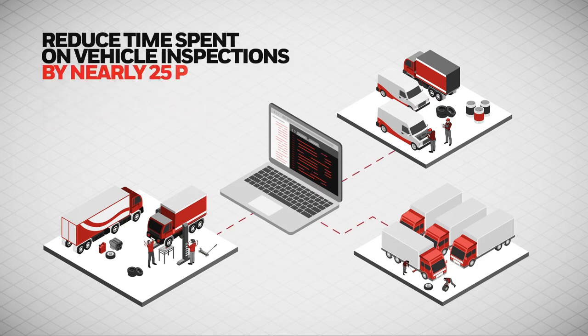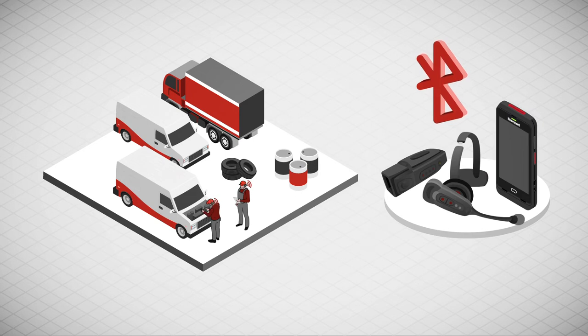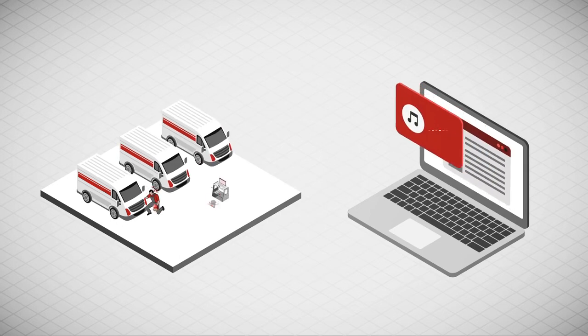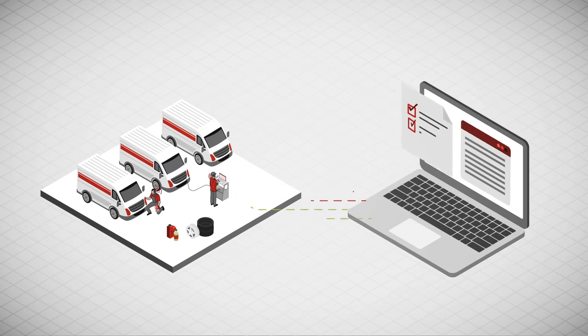avoiding unnecessary disruption. Technicians wear a wireless Bluetooth headset and carry a mobile device that integrates with the Honeywell Voice Check server. Text-based procedures are converted to voice instructions and delivered in the language of the technician's choice. The technician's observations and actions are spoken and converted back to text and added to the automatically generated documents.